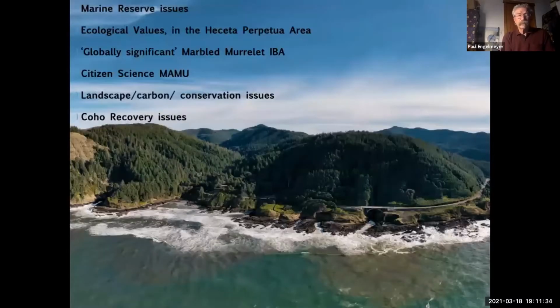So these are the things I'll be talking about: the marine reserves and the ecological values of this Cape Perpetua area. And then of course, we'll be touching on the marbled murrelet and our citizen science project. MAMU is marbled murrelet. And then I'll be touching on landscape carbon conservation issues, as well as some coho recovery strategies if we have time.